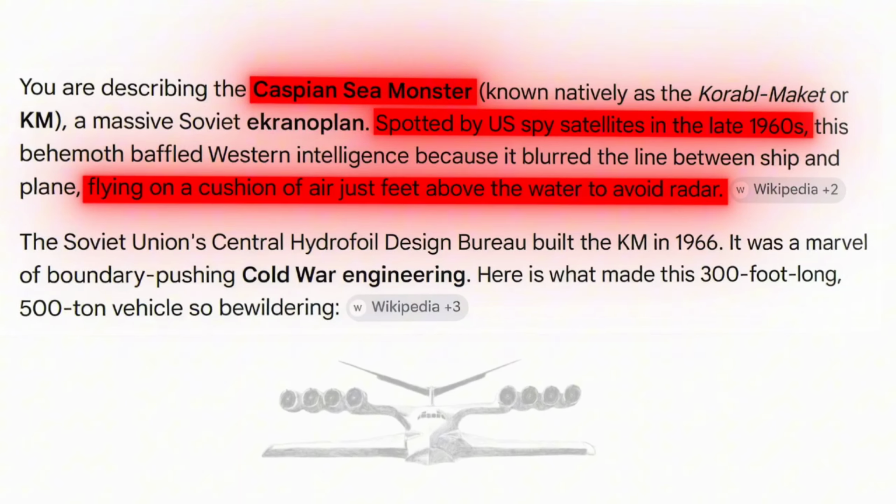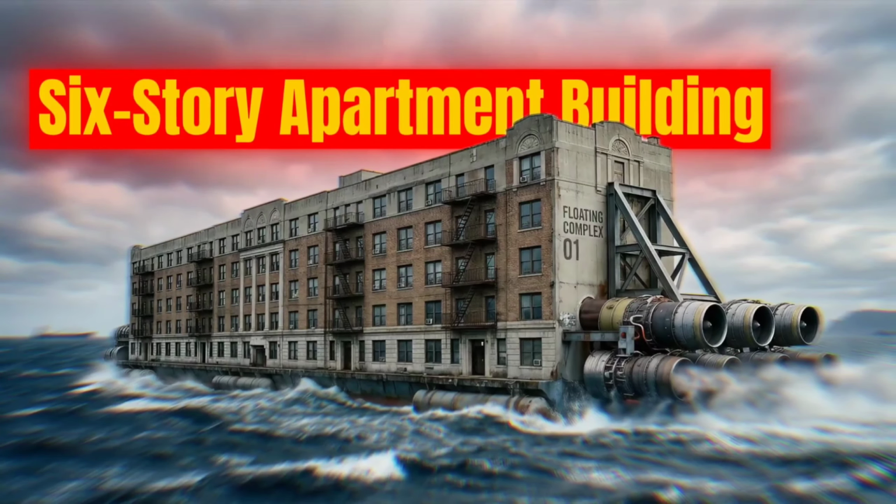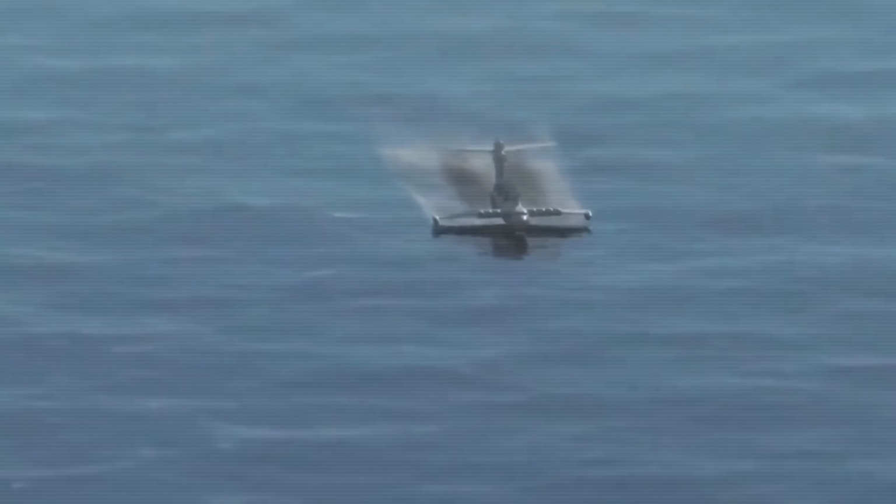So what was it really? A plane that lands on water? Or a ship that grew wings? The honest answer is neither, and both. Picture a 6-story apartment building lying on its side, floating in the sea, with jet engines bolted near the front of it. That's roughly the size and shape we're dealing with.